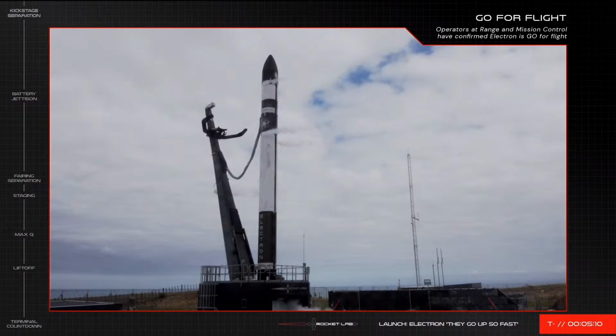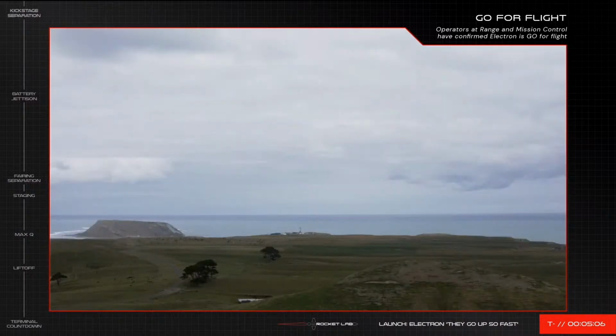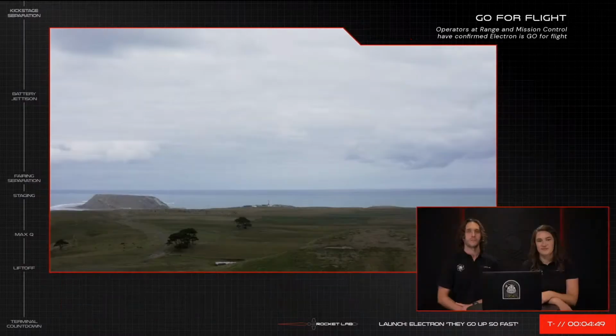But for this mission, we won't have a live view from Electron once the second and third stages separate, but we will be staying on air through the coast phase as the kick stage makes its initial pass around Earth to circularize its trajectory. About 10 minutes into this initial coast phase, our founder and CEO, Peter Beck, will be joining us for a Q&A session on Neutron, so be sure to stick around. After that, we'll come back to you with the simulation and confirmation of payload deployment, so make sure to stay with us. It's now T-minus 4 minutes and 42 seconds to launch.